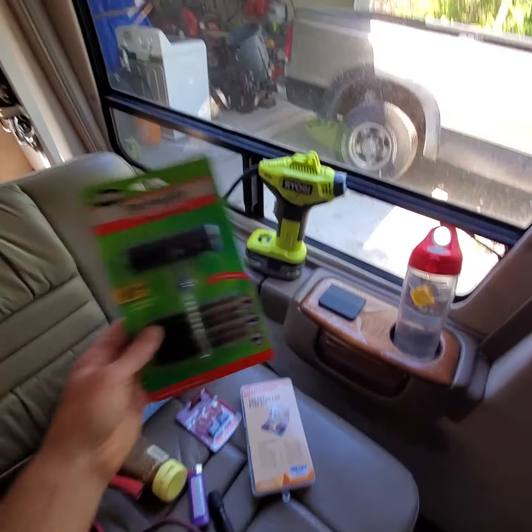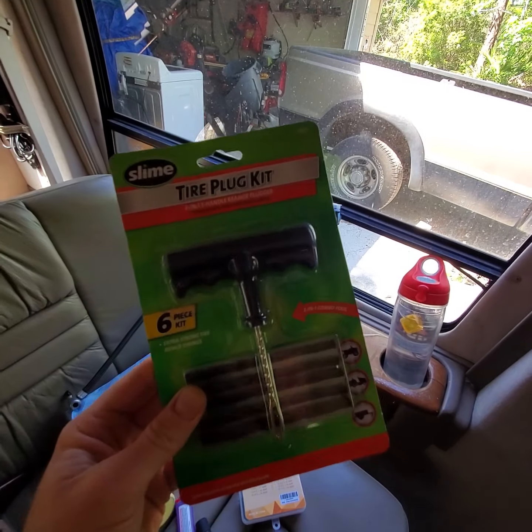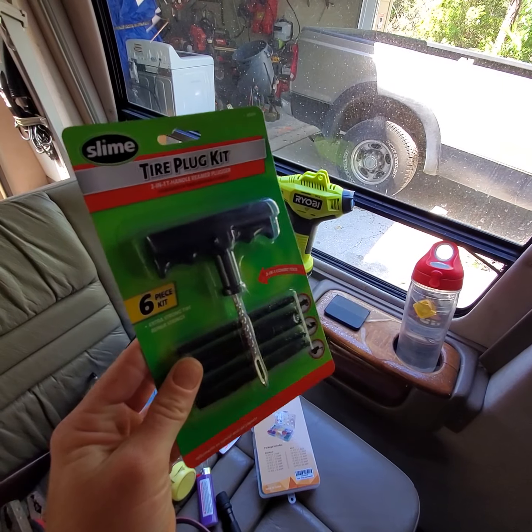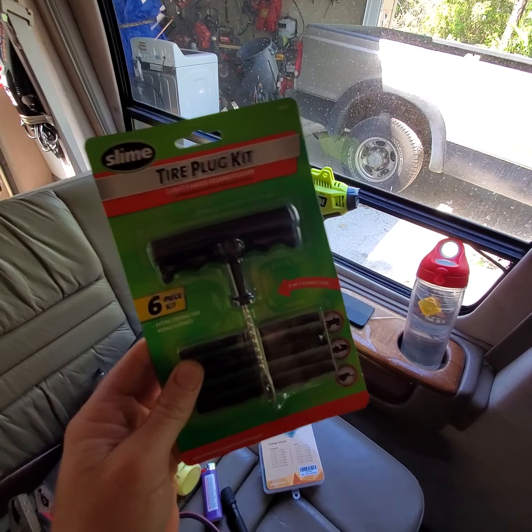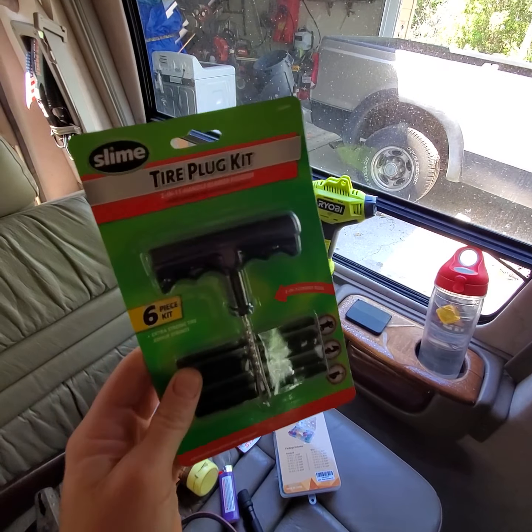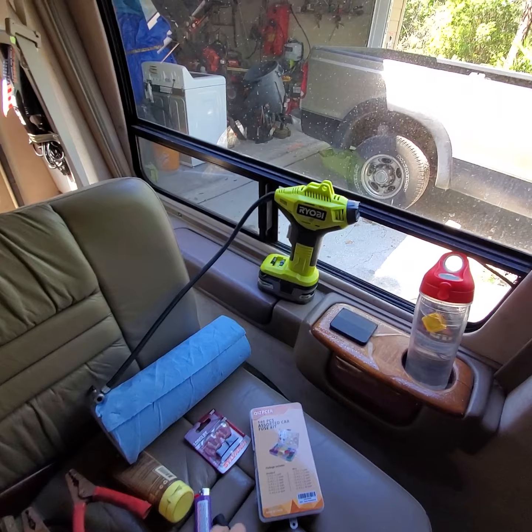In addition to that, a tire plug kit. I think they're $4.99 or $5.99. I put one in every single car. I have used this probably more than anything. I love this. Okay, flashlight.